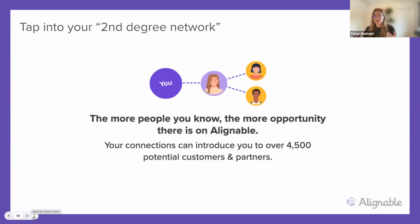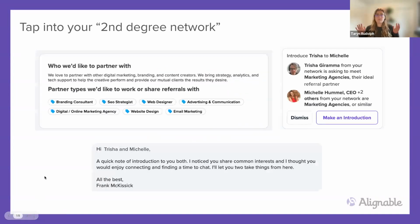And so I'm going to kind of walk through an example where you can see what this looks like. So Trisha is a social media marketer who's looking to partner with marketing agencies so that she can share referrals, right? Similar to the example we just gave, she's focused on content creation and top of funnel. So she wants to partner with a marketing agency who works on branding strategy, because they have the same client, but they serve them in slightly different ways. Well, Trisha connected with Frank when she connected her address book. So now they're connected on Alignable.